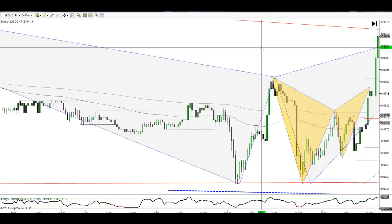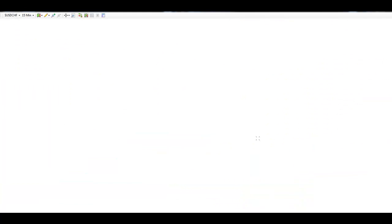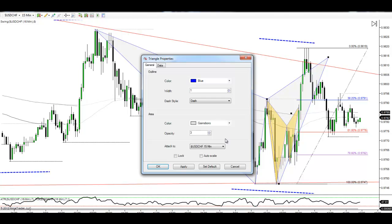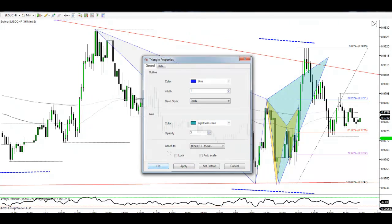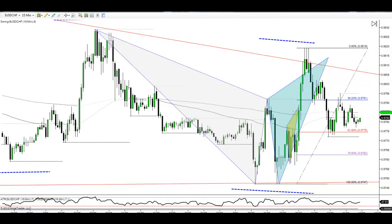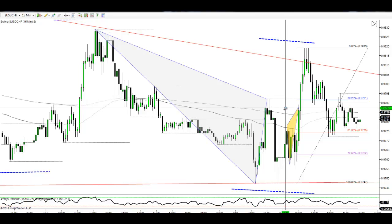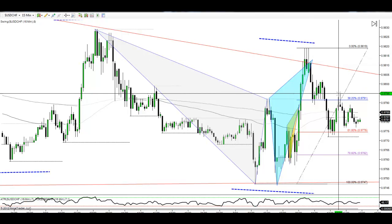What we did in the room is, and literally about 3 bars later, if we go out to a 15-minute chart, I'm going to change the color of this to make it a little more easy to see. But if you look here in this new light green color, or in this blue, you'll see that we took a bat pattern pretty much right after we were rallied and stopped out of a Gartley pattern.